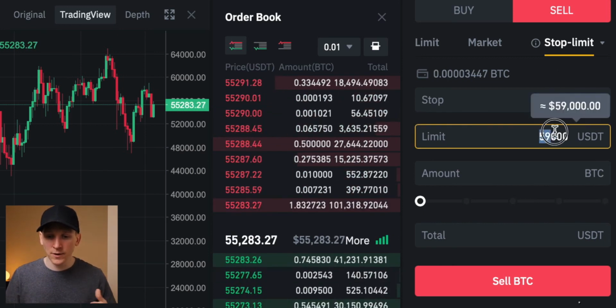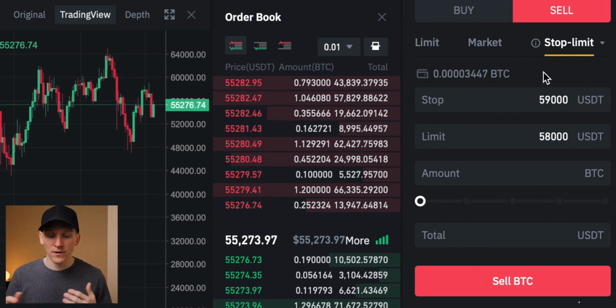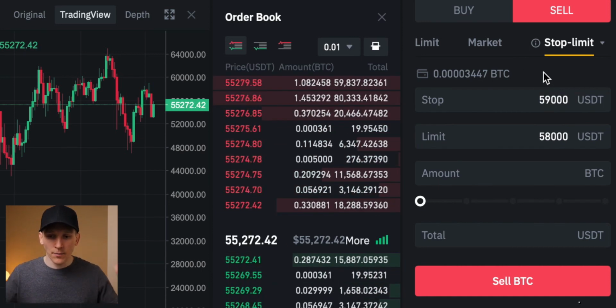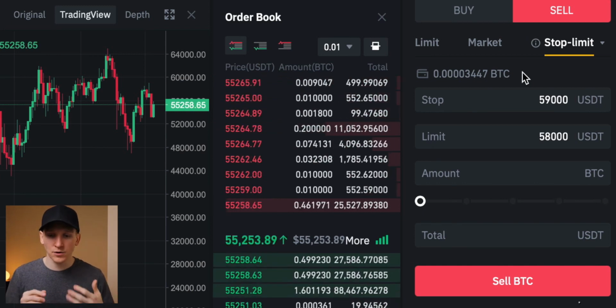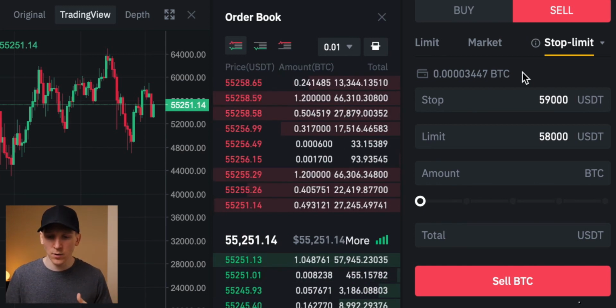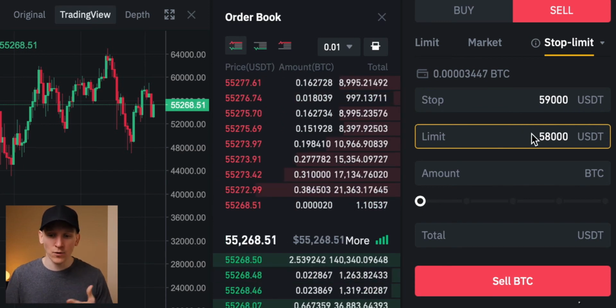Now what you can also do is put your limit in at 58. So what you're saying is when the price gets to 59, basically just dump my Bitcoin and I'm willing to take 58. So you're probably going to just deal straight away unless you're dealing trillions of dollars worth. But that is a way to put in actually a take profit order in this case.